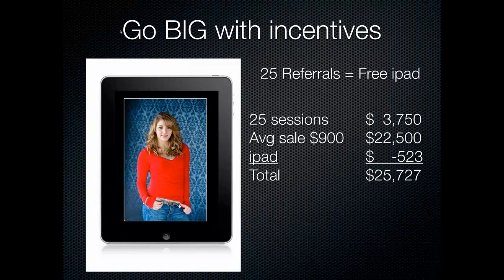If that one senior gets us 25 sessions, on average, I think our second session is $150, so that's $3,750. We have an average sale of $900 for those 25. That's $22,000. The iPad with tax for us is $523. So I'm still making $25,727 from that one senior's referral. So most people don't hit it, but it is awesome to give them something to aim for.